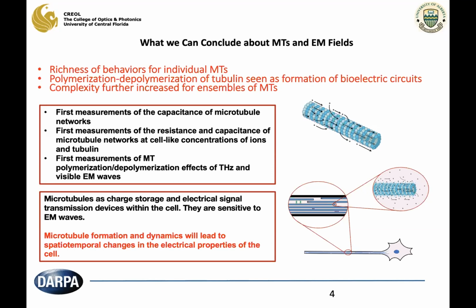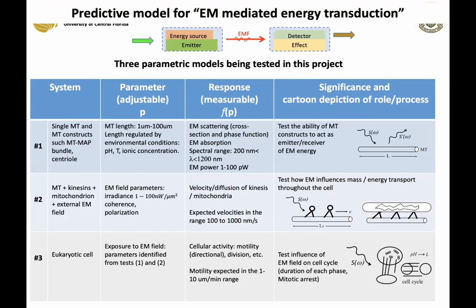Most importantly perhaps is that microtubules can be either conductive vis-a-vis ionic currents within the cell, or capacitive vis-a-vis storage of ions, becoming basically charge storage devices. And this transition is ionic concentration dependent. So we're moving towards predictive quantitative models of electromagnetic energy transduction, starting from microtubules.